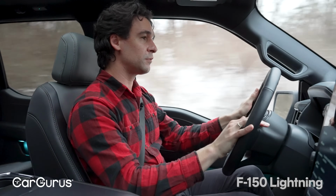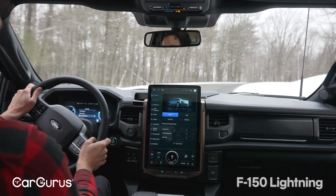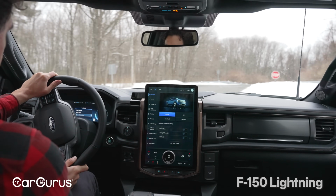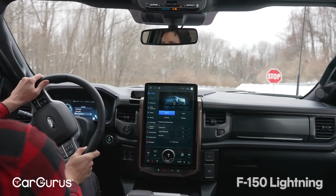Handles like a charm. Really, the independent rear suspension. It just feels light on its tires. It really does. A braking feel too. I like driving the Lightning just because I don't feel like there's as much mass, because there isn't.